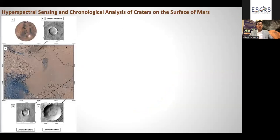So in this, we first divided the 9 million square kilometer area from the geological point of view into three major geological parts: the Noachian, Hesperian, and the Amazonian units. And we wanted to investigate the specific craters, how much they vary across their geological units.